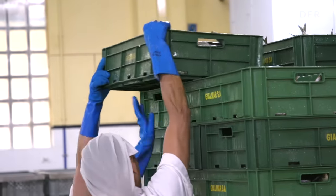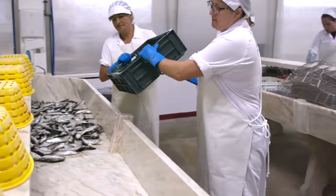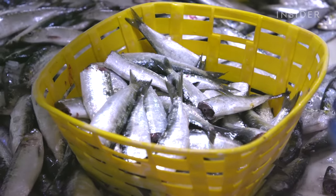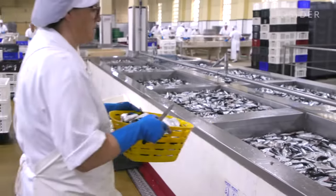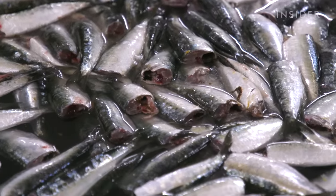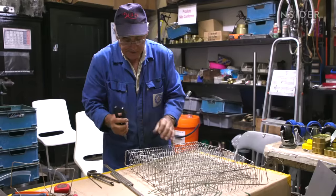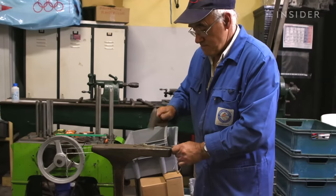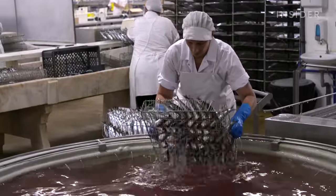After the sardines arrive at the factory, they are placed on a marble table and the head and the bowel of the fish are cut off by hand. Then they are brined for about half an hour. The sardines are placed on grids that are handmade by Signor Albino in his workshop at the factory. Then the sardines are rinsed to remove salt and steamed.